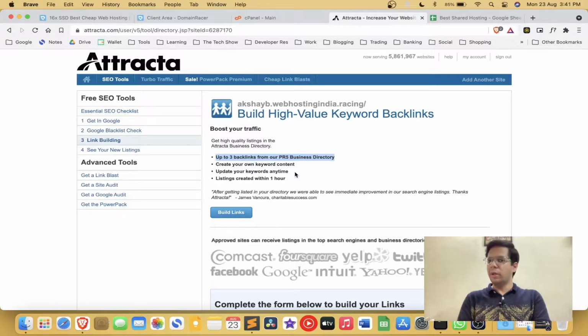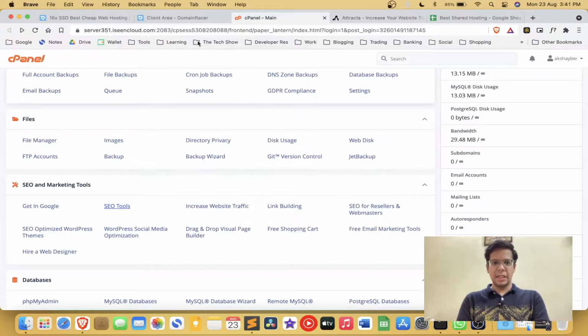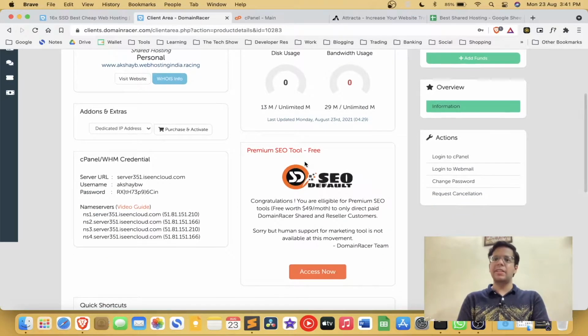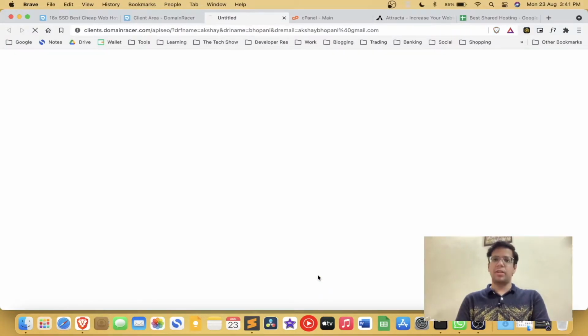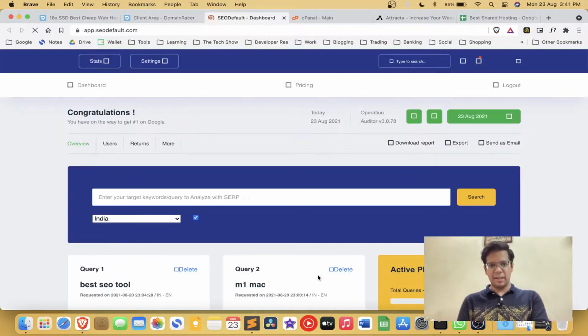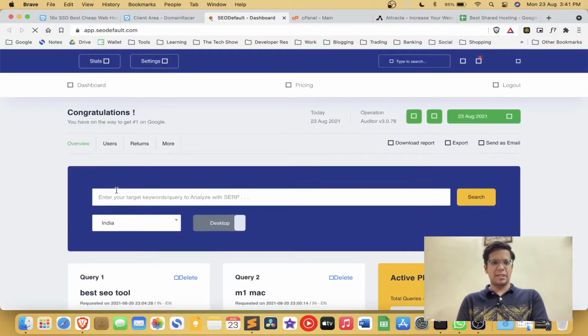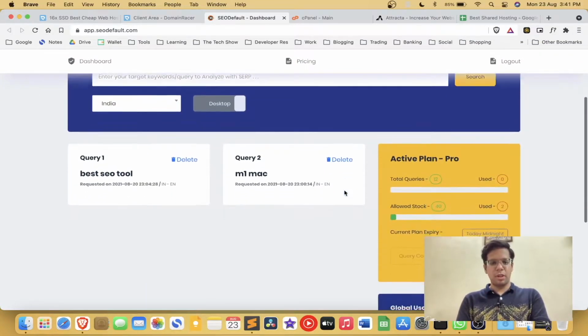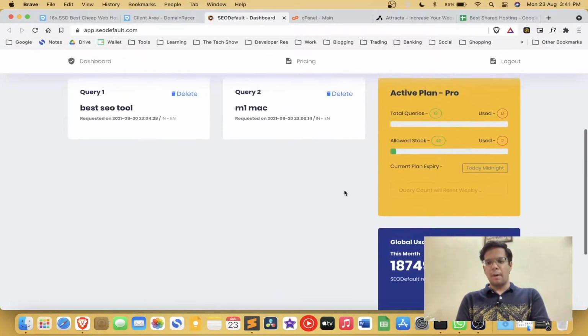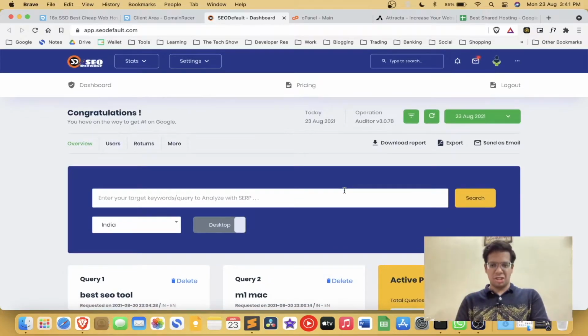Now they don't advertise this, they advertise this one, which is SEO default, because this tool costs $49 per month. Now again, to be honest, this is kind of an unfinished product, I would say. I tested it. As you can see, this is the dashboard of SEO default. This is a paid plugin. You are on the $50 plan, but to be honest, this is kind of an unfinished product.